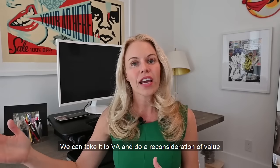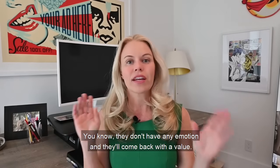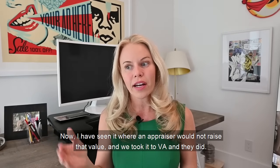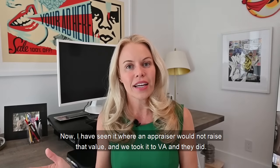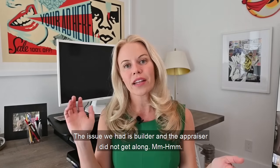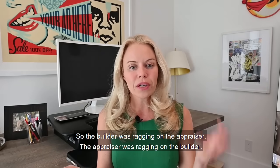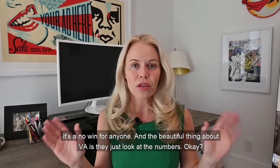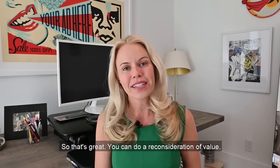We can take it to VA and do a reconsideration of value. The VA has a collateral department that looks at all the comparable sales. They don't have any emotion, and they'll come back with a value. I have seen it where an appraiser would not raise that value, and we took it to VA and they did. The issue we had is the builder and the appraiser did not get along. So the builder was ragging on the appraiser and the appraiser was ragging on the builder. It's a no-win for anyone. And the beautiful thing about VA is they just look at the numbers. So that's great. You can do a reconsideration of value.